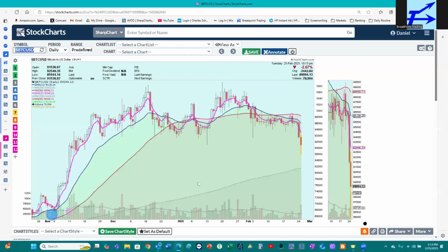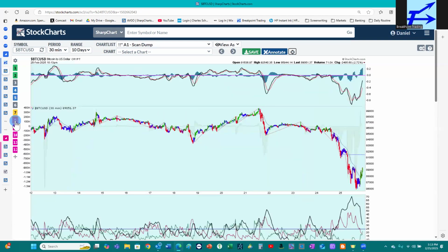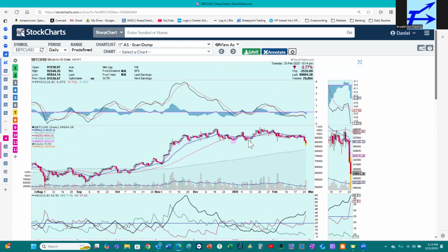Bitcoin, again, a different look at Bitcoin. There's those red candles right there. 82,000 is where the 200-day is. There's a potential it could get down that low. So we'll have to see. Big volume today, too, on the selling. If we look at this on a 30-minute chart, you can see all that volume was mostly selling. It did bounce back a little bit at the end of the day, but most of the day it was mostly all selling. So Bitcoin looks like it might continue after a relief rally, just like the rest of the market. So keep an eye on that.